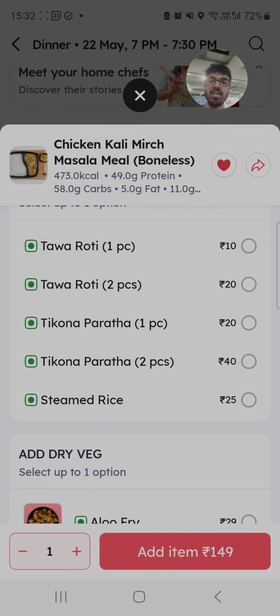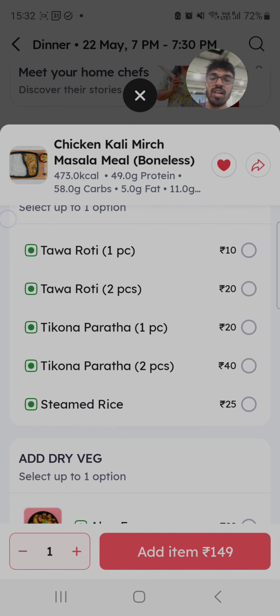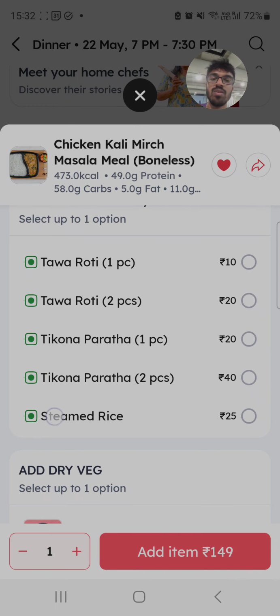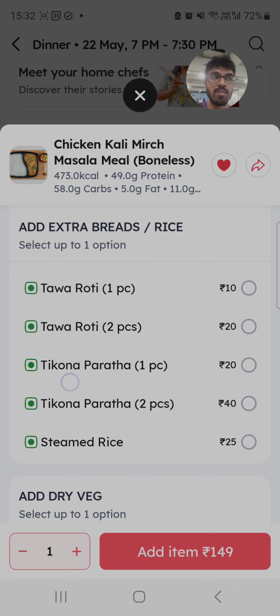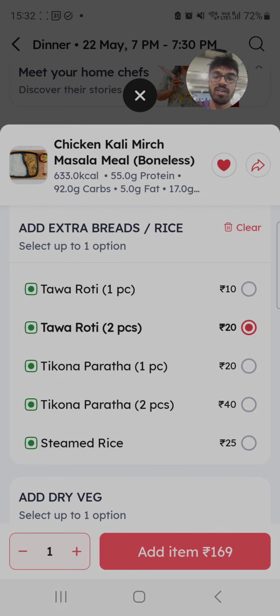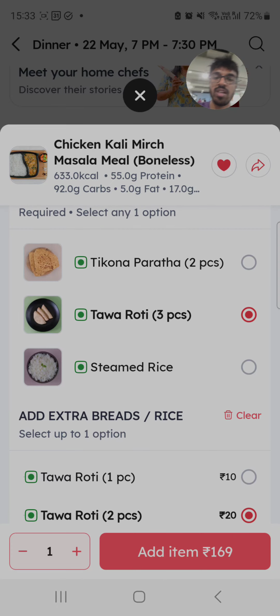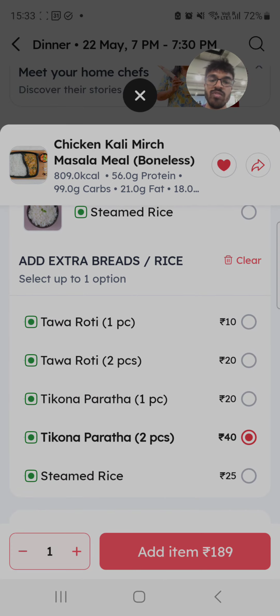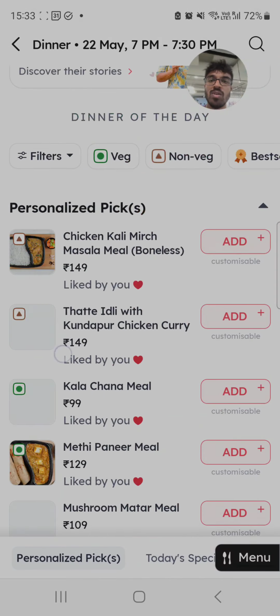I think their business model is accordingly like that, how much food they produce and how they price it and everything. And I'm guessing they don't want to give rotis or parathas separately, because what is in it for them. Rather, they would rather have you order the same thing twice so that they get more money, right? It's like a package. You can't just get some parts of it. So you can order tawa rotis 2 pieces, so totally you'll have 5 pieces of tawa rotis. If you want to order tikona paratha, then 2 pieces of that, and you can get a maximum of 4 pieces and whatnot, right? But you don't have roti separately alone, right?